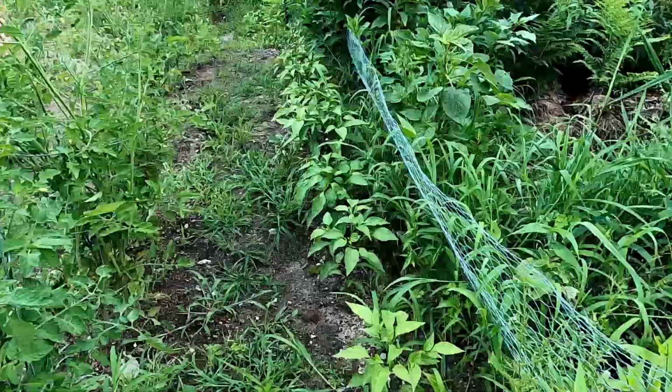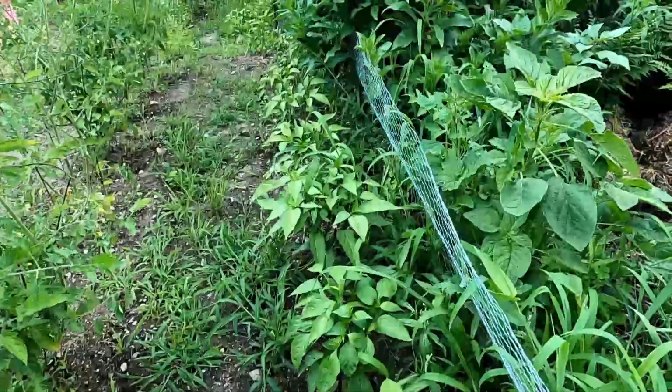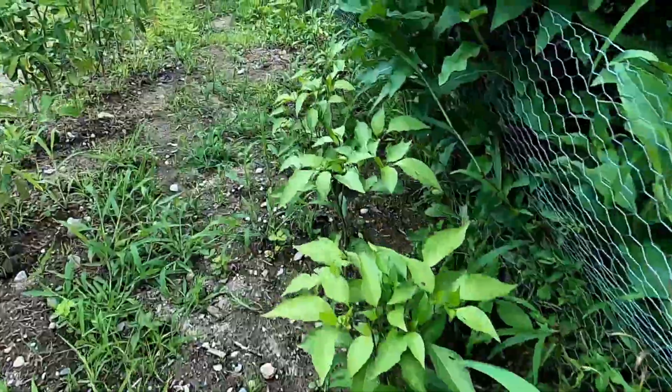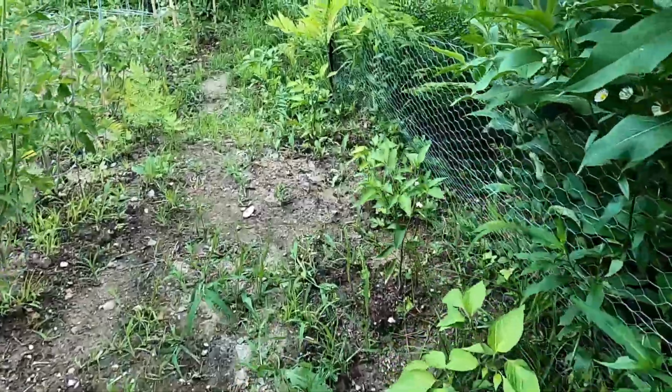Today, I figured we would do a quick garden update. It's been about 2 months-ish since we put everything in the ground here, and we're starting to get some good stuff, and we figured we'd go check it out. So in this first row, we have jalapenos. Some of them are starting to get big, and some are still small.